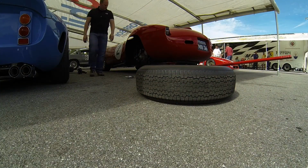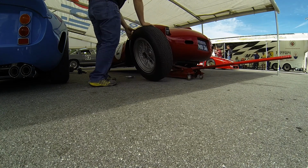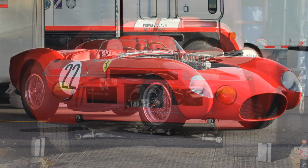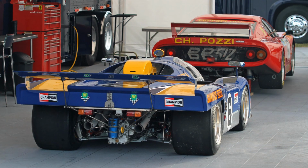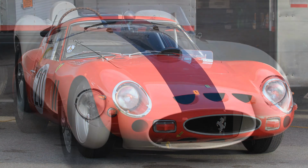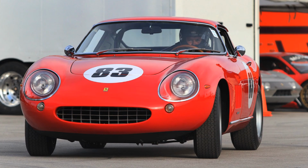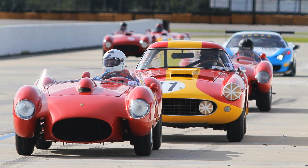Most of the cars were out in the open getting prepped, but if you looked really hard, you might find a few treasures tucked away, and they were just as incredible. I think it wasn't until about 9:30 before the cars began to go out on the track. So let's check out the action in the garage before heading over to watch them run.